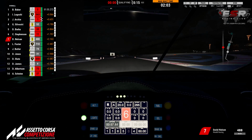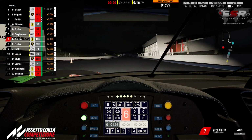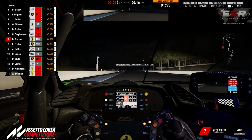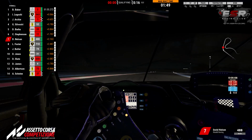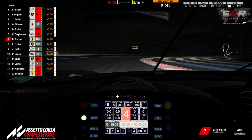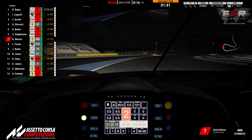This car should be getting up to 280 at the end of the straight. 280, that's a lot of miles per hour. I mean, not miles. I love how whenever the rev lights flash, it says overboost. Makes it seem like way bigger of a problem than it is. But Mr. Nelson will be our last car out. He's the only car remaining out on the track.